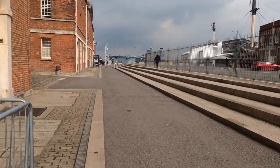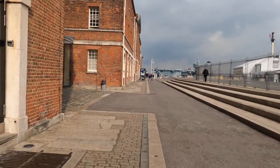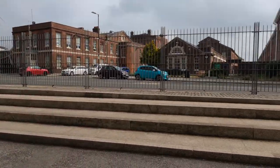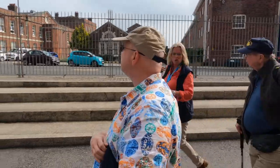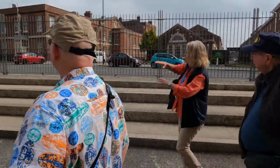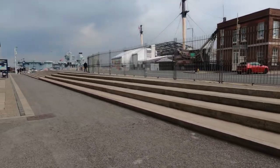Yes, it's really major. So I'm looking at all the... It's Henry VIII's flagship. They restrict entry because of what they're doing. But that's a new thing, that big cover over the top. I see.